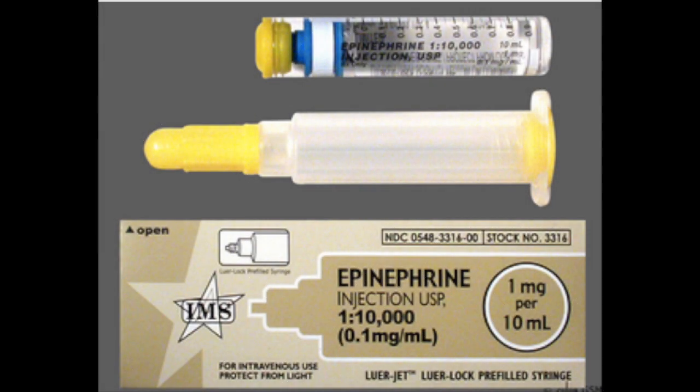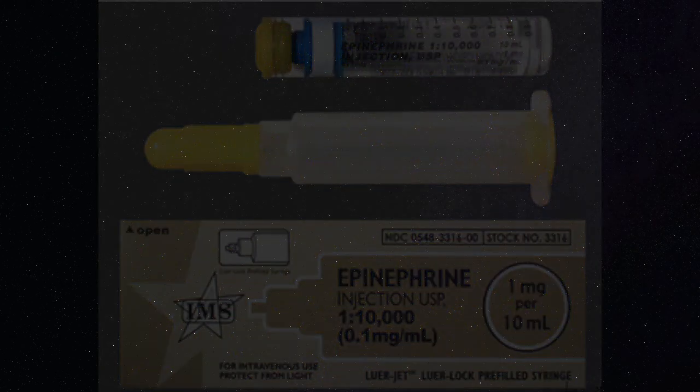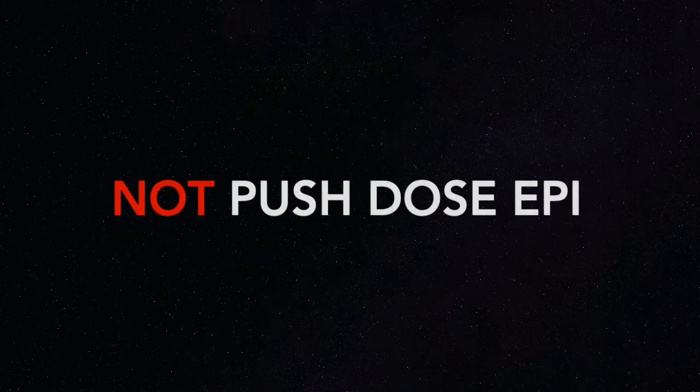Now, I want to take a pause here because right now in this policy and for the foreseeable future, this epinephrine is different. Pay very close attention here. This epinephrine is directly out of the 1 to 10,000 syringe. So whether or not you're taking a cc of the 1 to 1,000 and making it a 1 to 10,000, you're going to be administering 1 cc of this slowly. This is not push dose pressors. This is a direct infusion of epinephrine. This could get missed pretty easily.